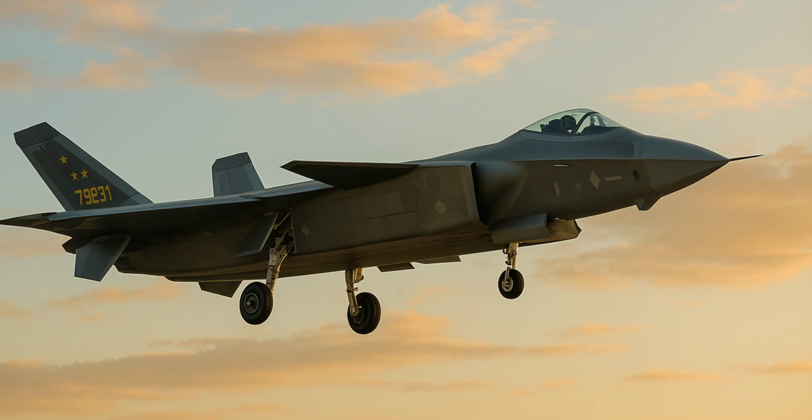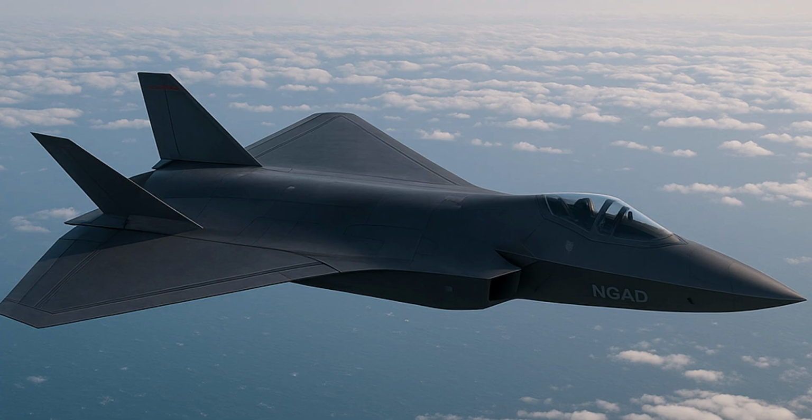But how good is it really? Can it match the power of America's next-generation air dominance platform? Today we dive deep into the J-20's design, tech, combat potential, and how it compares to NGAD, America's sixth-generation monster.